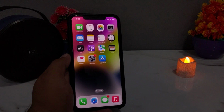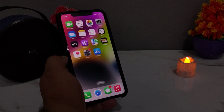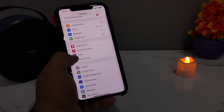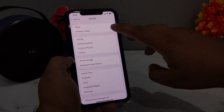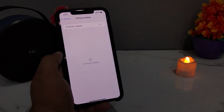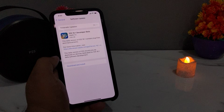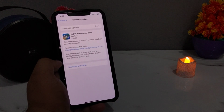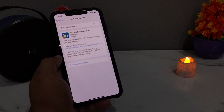If solution number one is not working, now apply solution number two. Solution number two is to check for an iOS update. Tap on the Settings app, scroll up a little to find General, tap on it, then tap on Software Update. If an update is pending or available, download and install the update. You can see on screen that iOS 16.1 is available. Simply download and install the update on your iPhone and fix your problem.